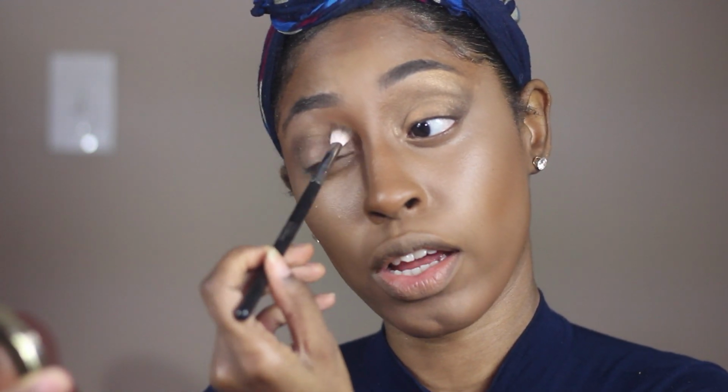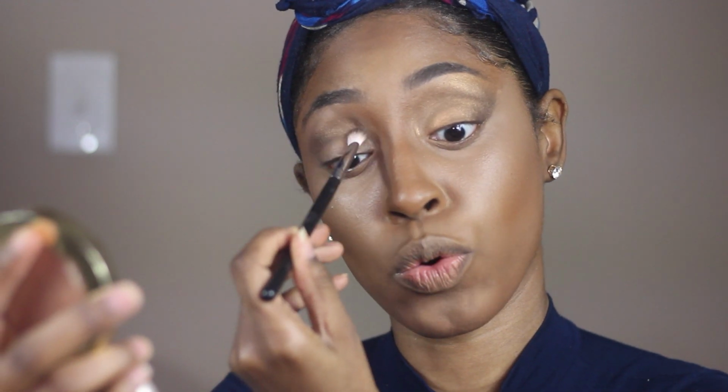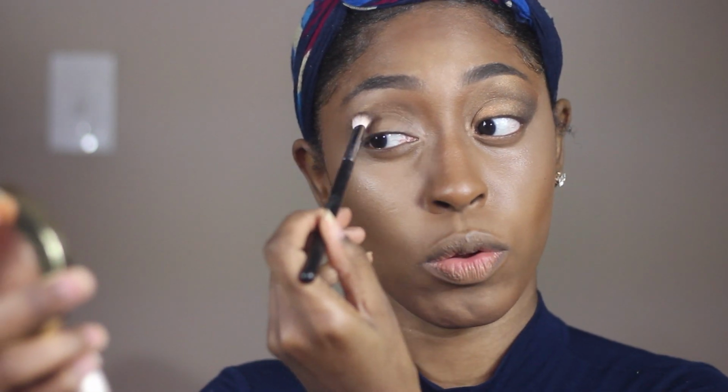I'm just gonna go in on the other side and see how it works. So I'm gonna just use a lighter hand this time because I don't know what was happening on that side. So I'm using that first brown shade again. The only thing is, all of these shimmers are not gonna work. Y'all could definitely pick up a different palette and I'm sure it'll work for you, but I don't like using shimmers all over. I don't like that type of look.